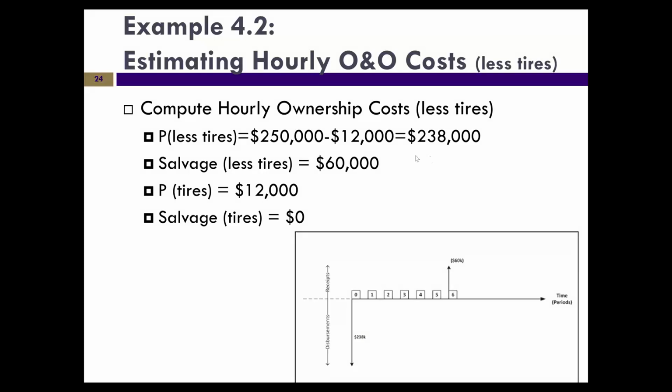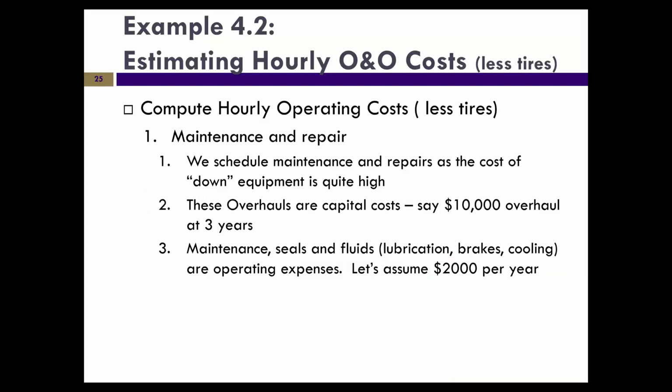Same thing with the vehicle. Here our purchase price was $250,000 minus $12,000 for the tires, which is a cost of $238,000. You can see that in our cash flow diagram below. 6 years from now, the salvage value, again less tires, is $60,000. Our tires were 12, so we need to include that in there. Here we've got to take the future value of $60,000 to the good, which will be a negative number for us, right? Because costs are positive, comes back, and we can calculate that.